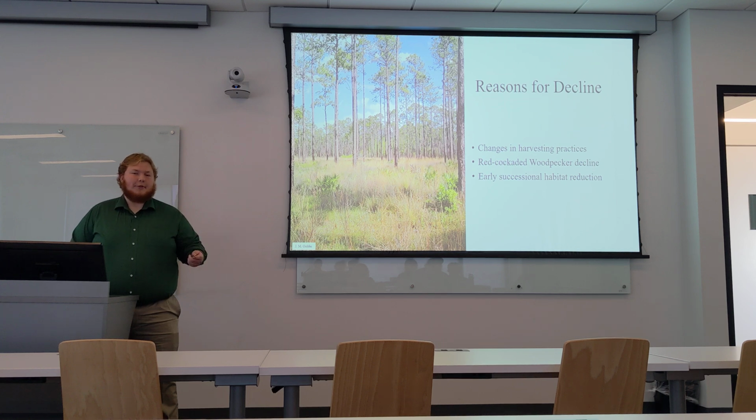But as many of you know, the red-cockaded woodpecker is on the endangered species list now, and northern flickers are not able to keep up with the workload that the red-cockaded woodpeckers once maintained. All of these factors, coupled with the fact that early successional habitat suitable for kestrel foraging has declined throughout the southeast, and some of their prey species that they focus on are grasshoppers, small mice, lizards, and snakes.